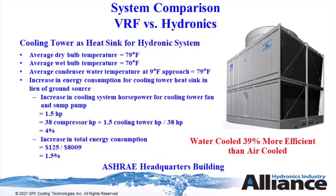Now, what's that got to do with water-cooled cooling towers? Well, we can do a little adjustment here. Interestingly enough, if you look at the weather data for Atlanta, the average dry bulb temperature in the cooling season is 79, and the average wet bulb is 70. If we design our cooling tower to an approach of 9 or 10 degrees, that says that you're going to size it at 79 degrees. So the cooling tower would have given us roughly the same performance, energy-wise, as the ground, because it's the same temperature. Everybody buy that?